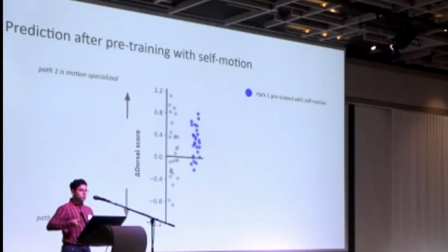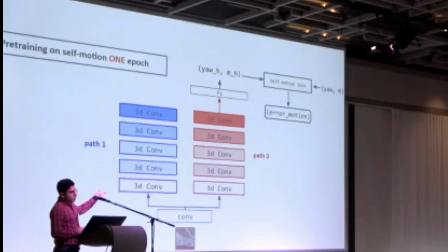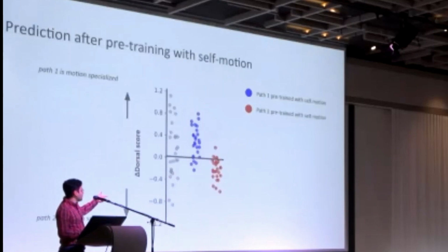So now we have this tool to actually set which pathway becomes the dorsal-like pathway. We do the same thing for the other pathway, and again we see that now across almost all the seeds, the random initializations, path 2, which was the pre-trained pathway, now becomes a dorsal-like pathway. So with this, we have some sort of control on which pathway or which module of our model will become the dorsal-like, or in general, will learn the specializations that we want them to learn.